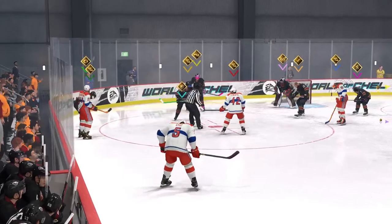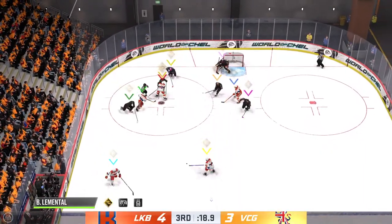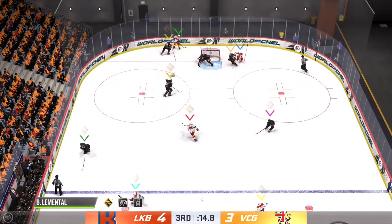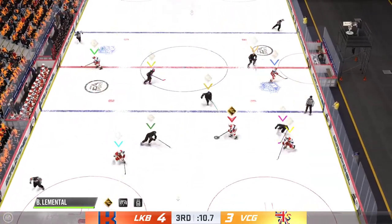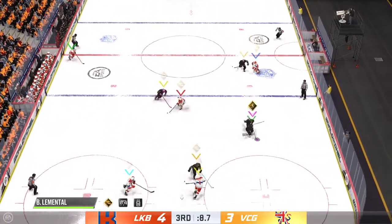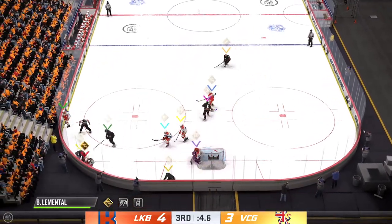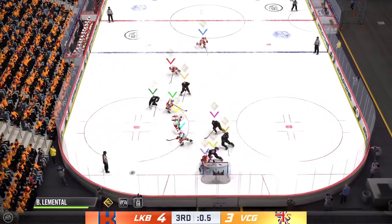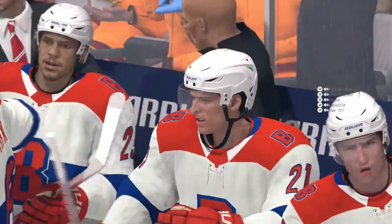Both teams are set. We'll drop the puck here. Nice job tying up his opponent. And that somehow stayed out of the net. Picks up the puck in his own end. Can't make the connection on the pass. Vancouver's got it now. Pass broken up. There's the final horn, and this one's in the books.